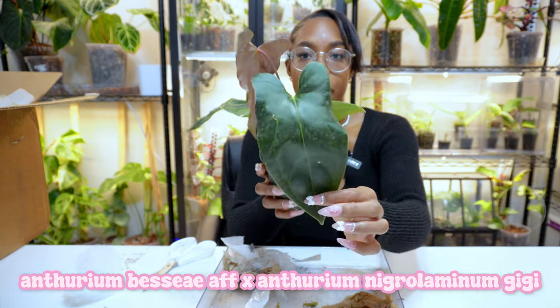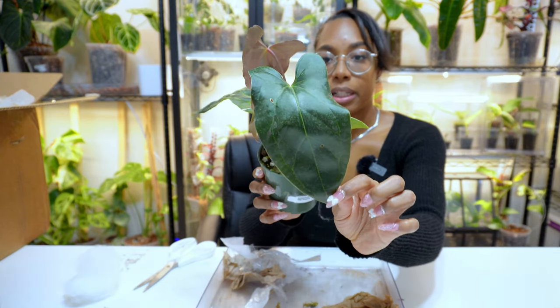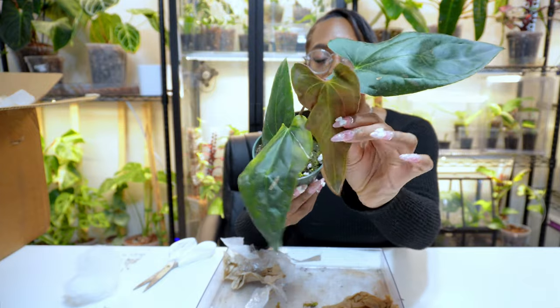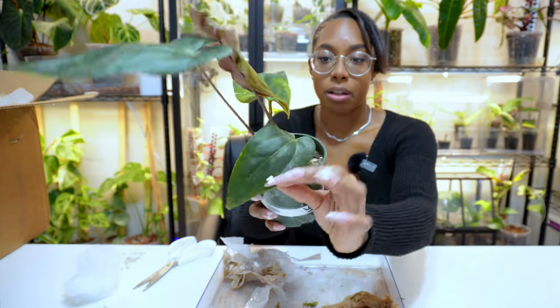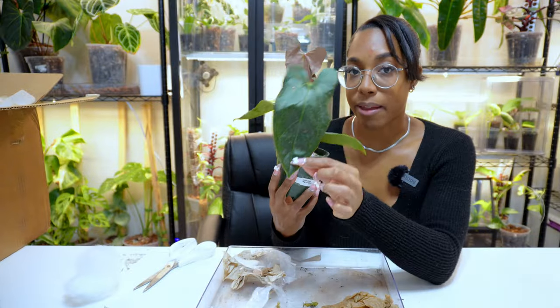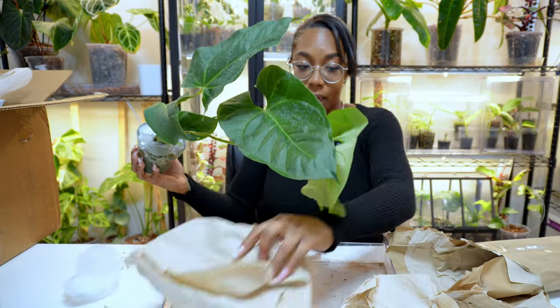So we have another one of these Bessier AF hybrids here. This is the same as the other one. As you can see, we have that leaf here. We have a new leaf here, and we have one that's on the way out, which is not a big deal. And then we have this one, and it does have that really nice narrow leaf. This one's a really nice one. This is a nice size too.